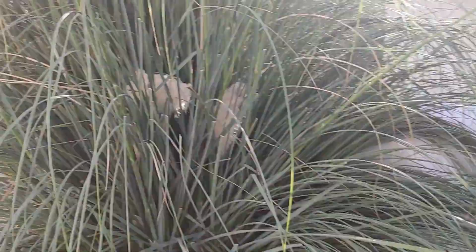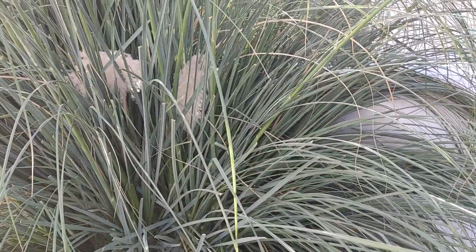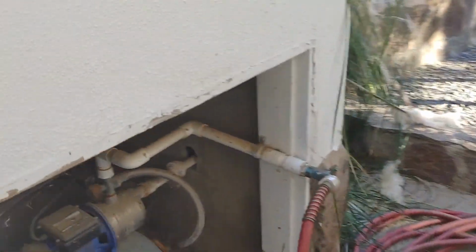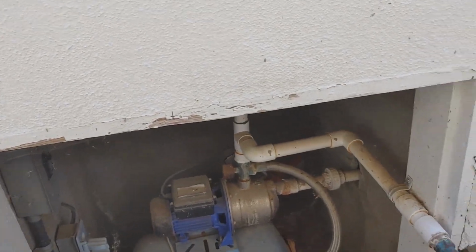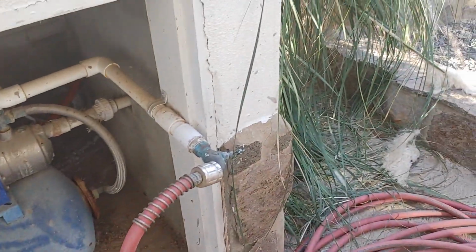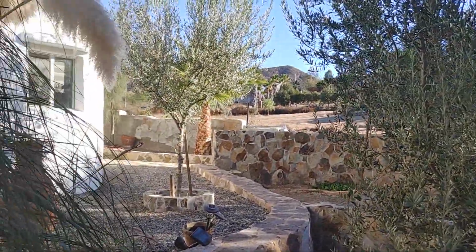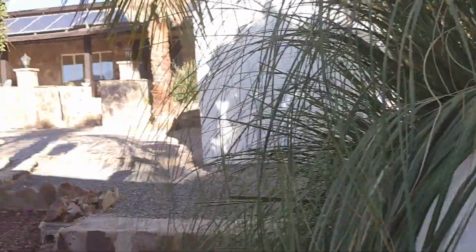Anyway, it goes through there, and of course, the water goes down into the floor here and comes out through this pump that we have here, and we pump the water out of the floor, and that's how we get our water to water the trees and things like that, because it's nice and clean now. Anyway, got a lot of olive trees.